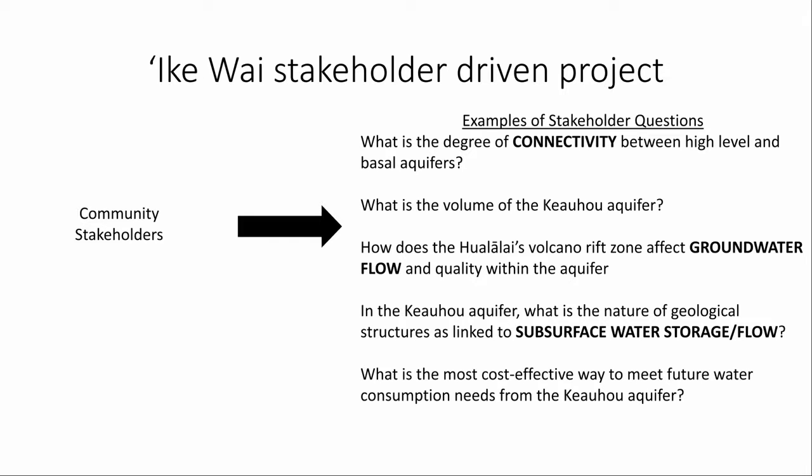So here are some examples of the questions. What's the degree of connectivity between high level and basal aquifers? What's the volume of the Keho aquifer? How does the Hualālai volcanic rift zone affect groundwater flow and quality within the aquifer? What's the most cost-effective way to meet future water consumption needs from the Keho aquifer?